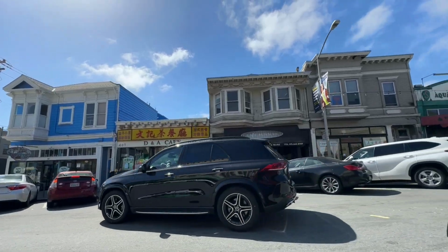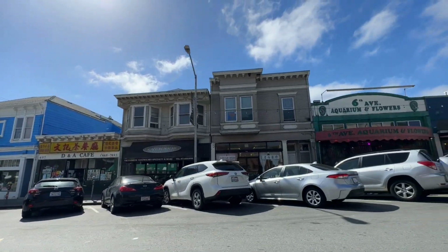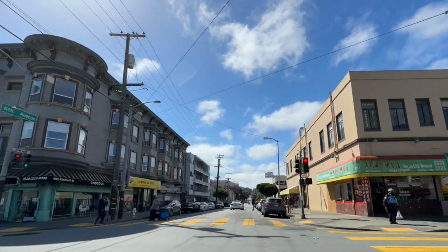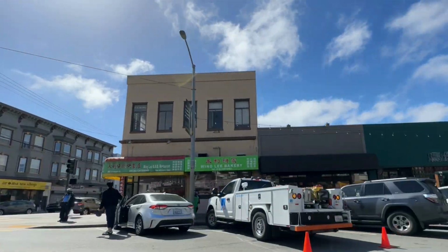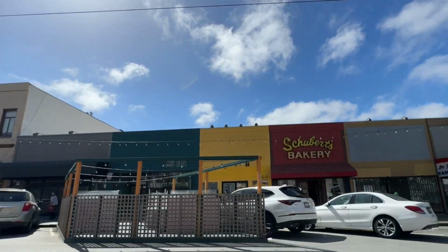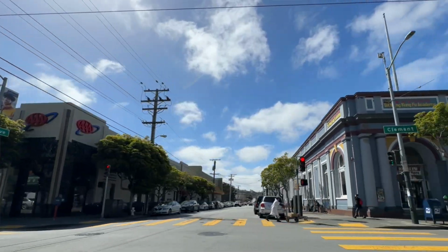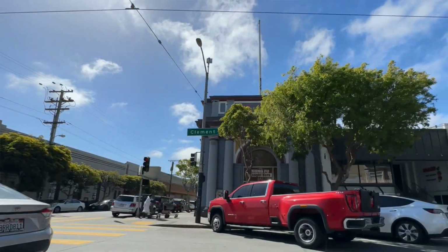What really sets the Richmond apart from other areas in San Francisco is that it probably has one of the most diverse food scenes in the city, but it's mostly known for its Asian cuisine. My personal favorites are Mandalay and Burma Superstar, both of which are Burmese restaurants. Mandalay is on California Street, Burma Superstar is on Clement Street. Clement has really the most restaurants and markets, but there's a fair share on California Street as well. But California Street is a little bit more residential than Clement Street.